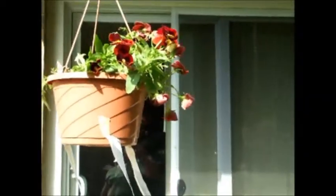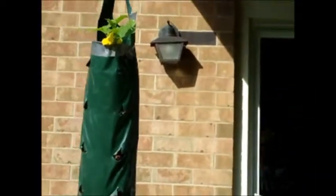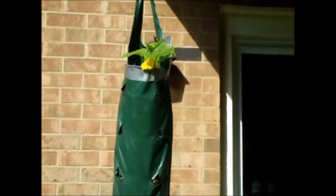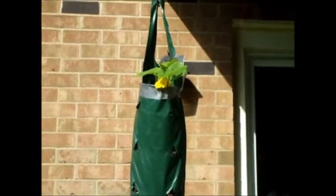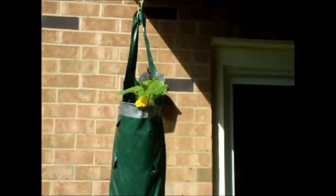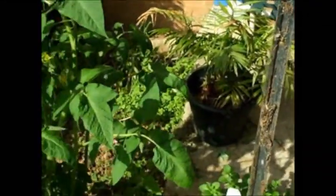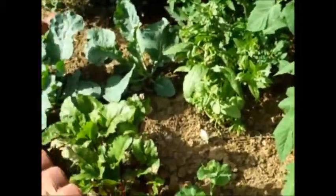Oh, forgot to show you my hanging plants. Got two more flowers for free. They're laying down because we had a bad windstorm yesterday. And then my pickle cucumbers, I had to put duct tape at the top because the plastic was so sharp. When the wind blew the leaves back and forth, it killed them. Anyway, this is my little backyard garden.